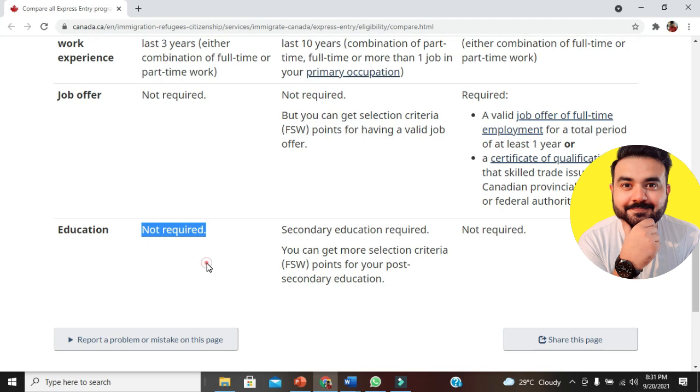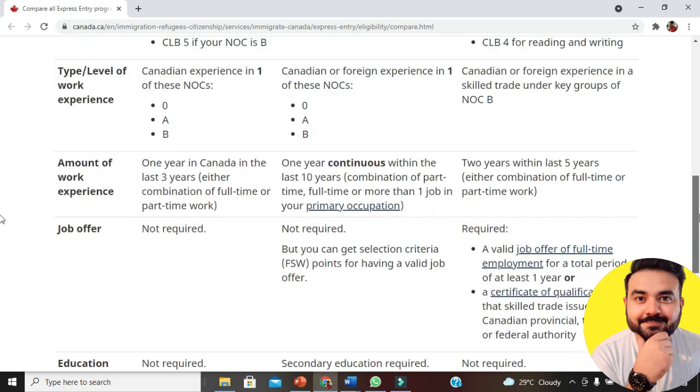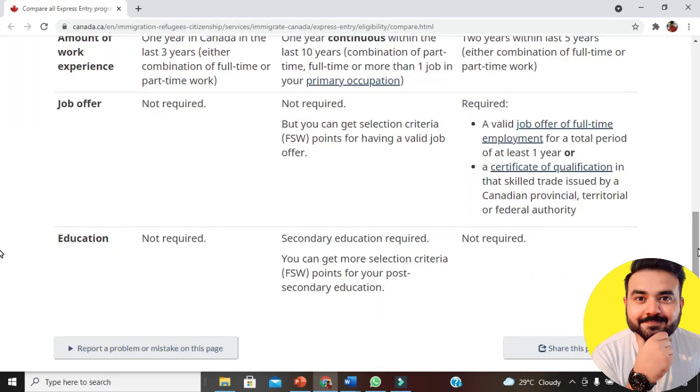Now, the education. Education is basically not required for CEC class. Now we know that all the students that go to Canada, they get their work permit after completing their studies, and based on that experience inside Canada, then they become CEC class. Not just by simply studying in Canada, you will not become CEC, okay? Because education is not required to become a CEC candidate.